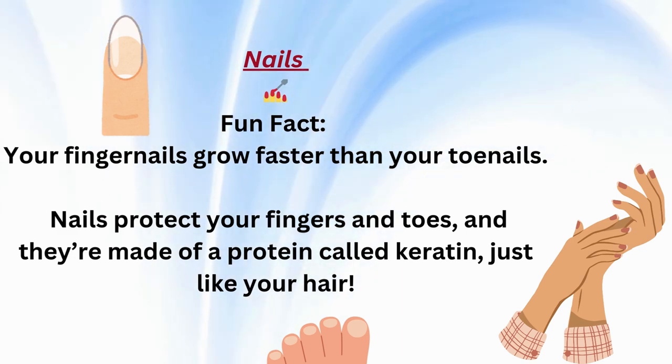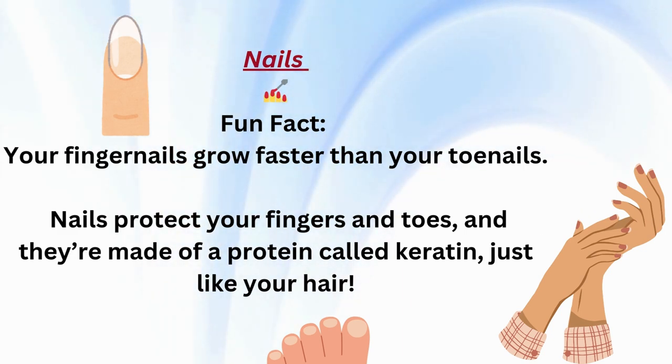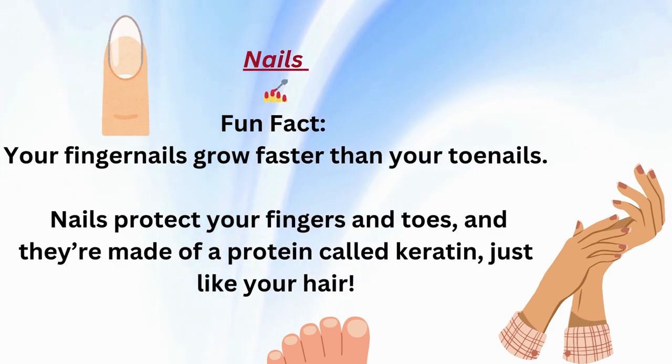Nails protect your fingertips and toes. Fingernails grow faster than toenails. Keep them clean and trimmed to avoid germs and make them look neat.